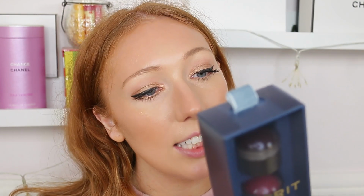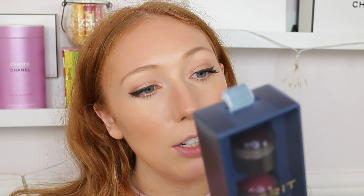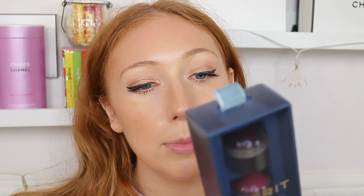And also, if you don't know if you're going to like a shade, it's good to get half the size, because you might not like it in the end and then feel like, oh, I've wasted all my money on a blush shade that I don't like. So the fact that you can try out 3 different shades is really good. You get Mood, Stockholm and Bespoke. Mood is a soft burgundy, Stockholm is a baby pink, and Bespoke is a brown pink, which is limited edition.